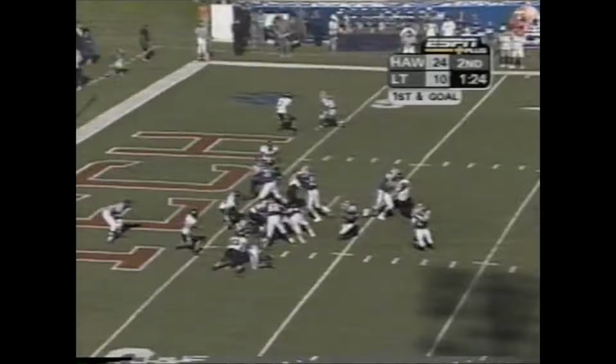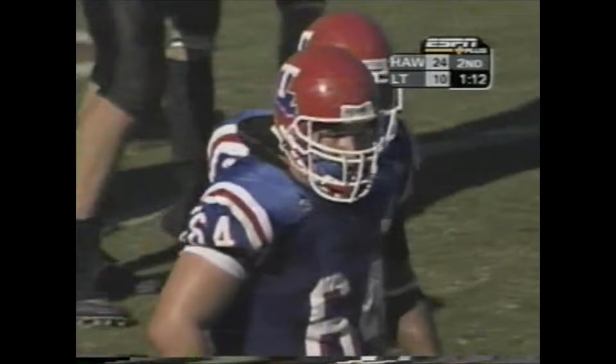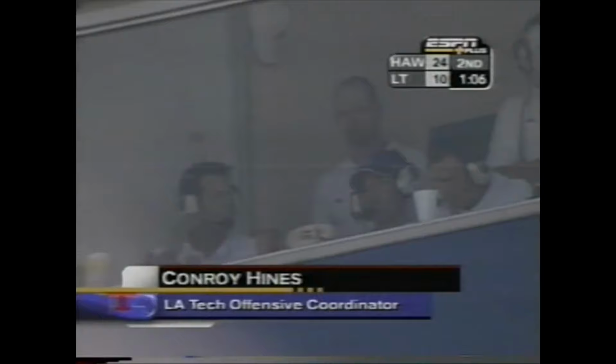From under center, they hand it off to Moats. Cuts it back, is hit in the backfield by Hiram Peters, the safety who's uptight to fill. And we'll call that maybe a gain of a half a yard at most. There's Conroy Hines, the offensive coordinator, who has great eyes from the box. They're going to use one of those timeouts right here. But, yeah, he's done a great job of play calling. And sometimes calling plays is pretty easy when you have a guy like Luke McCown at the quarterback position.